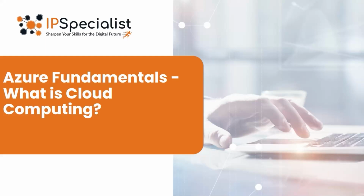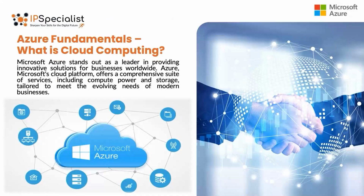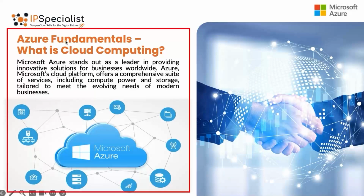At its core, cloud computing revolutionizes the way we manage and utilize computing resources. And when we talk about cloud computing, Microsoft Azure stands out as a leader in providing innovative solutions for businesses worldwide. Azure Microsoft Cloud Platform offers a comprehensive suite of services, including compute power and storage, tailored to meet the evolving needs of modern businesses.